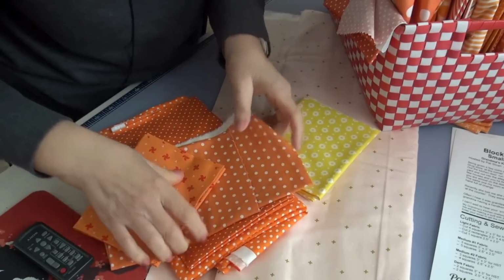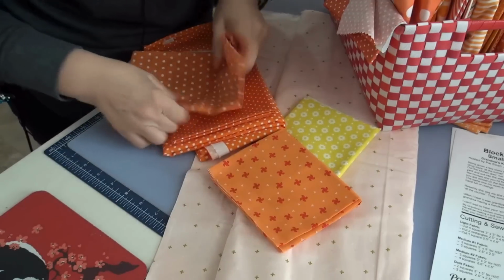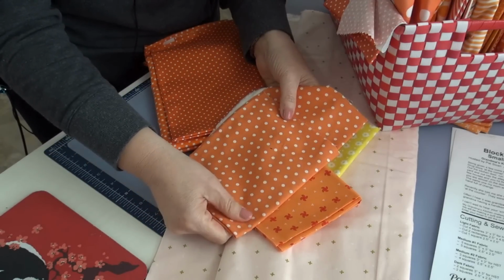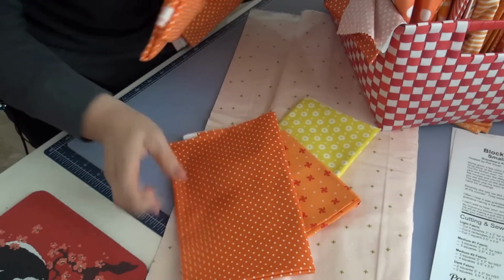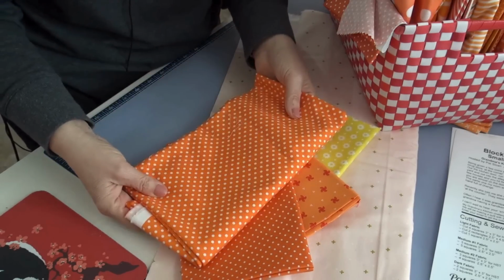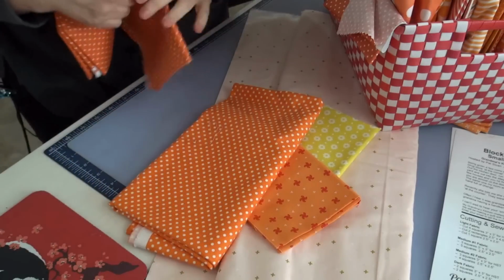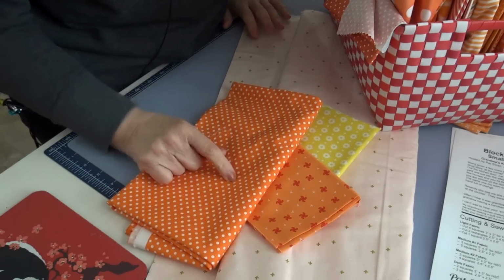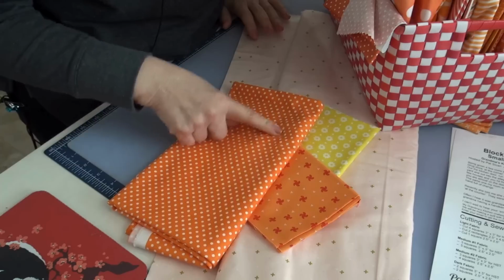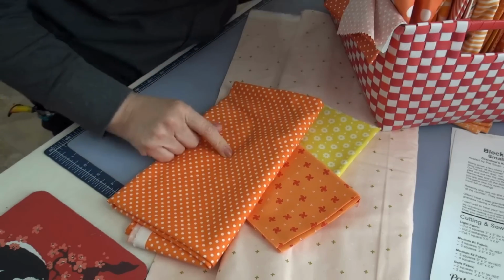Okay. So here is from the line. And this one is a little bit more muted, which is what a lot of my oranges are. But one of these 2, either the small one or the slightly larger. I think I'm going to go with this slightly larger. Okay, that's perfect. I will now keep this in the bin because there's 2 more rows after this.